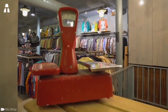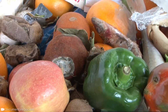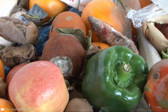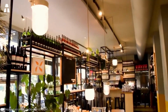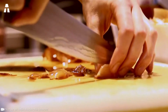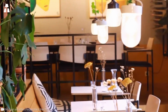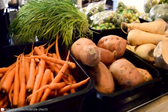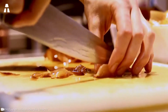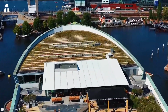The city also boasts a number of sustainable boutiques, selling organic food and second-hand clothing. One example is the In-Stock Association. Did you know that in Europe, almost 100 million tons of food end up in the garbage can every year? That's why In-Stock has opened up a restaurant in the Dutch capital where meals are prepared using surplus food. Over the past 4 years, the restaurant team estimates that it's used around 480,000 kilograms of food.